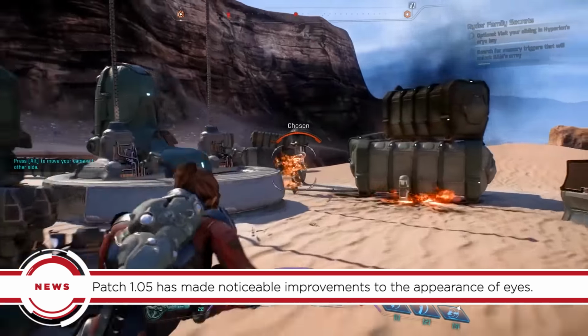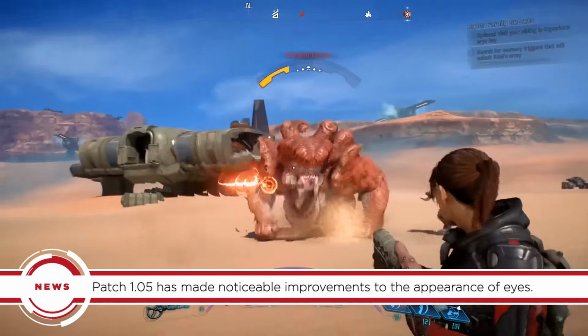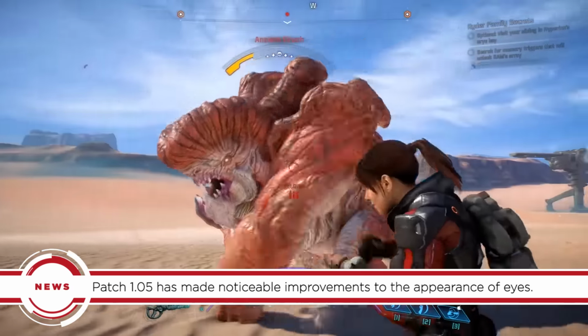On top of all that, you can now skip the planet traveling animation, hold more equipment in your inventory, and expect better voiceover lip sync.